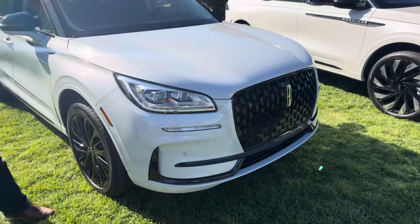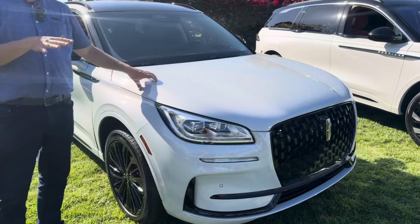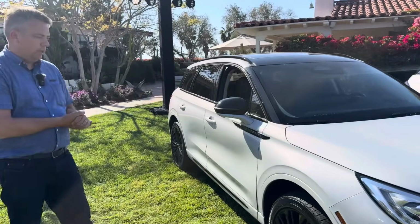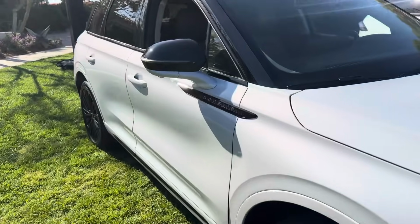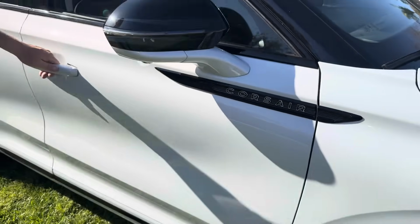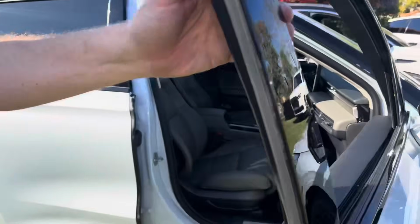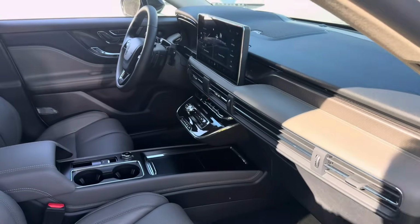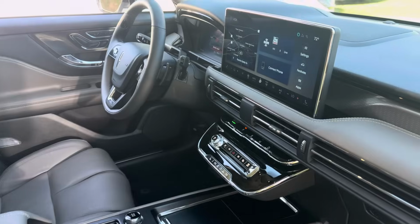So this starts at around $39,000 or $40,000, and it's available also as a plug-in hybrid. So think about efficiency and around 240-ish horsepower for the beginning of this compact crossover SUV.